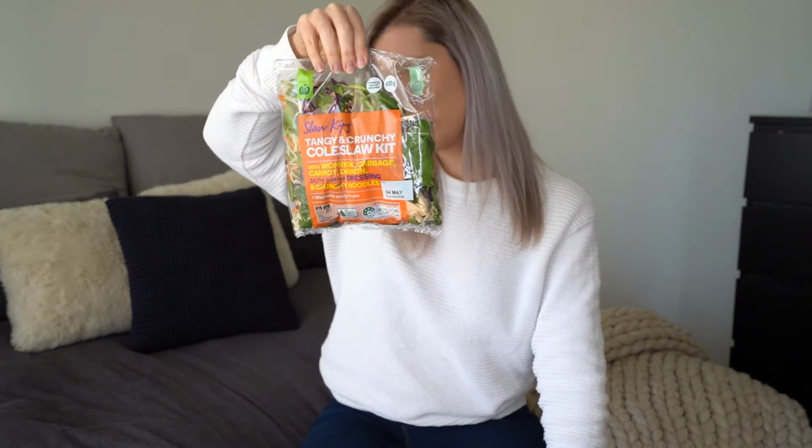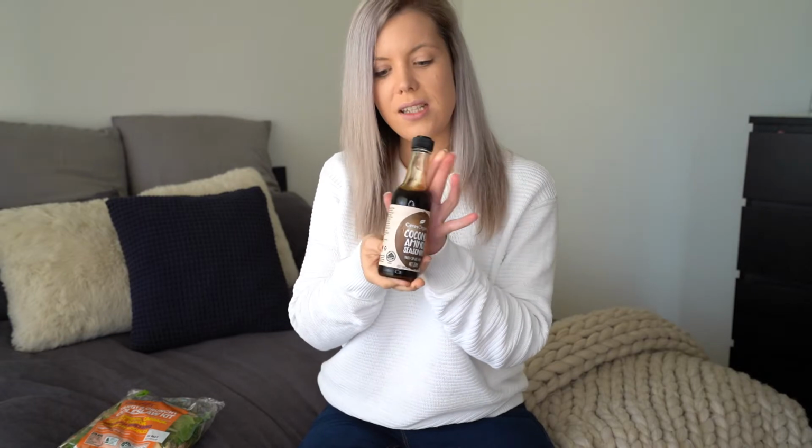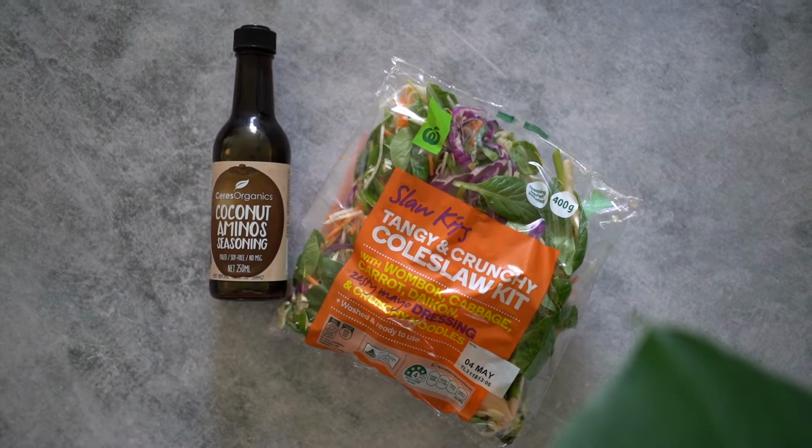And I wanted to just discuss that the energy in this is 100 calories per serve, and there's 4 servings in that. So for me personally, I would eat the whole bag. That's 400 calories if you are using their dressing and their topping. So if you want to make this a calorie diet hack for you, I definitely suggest supplementing with coconut aminos. And this is a game changer in my diet.